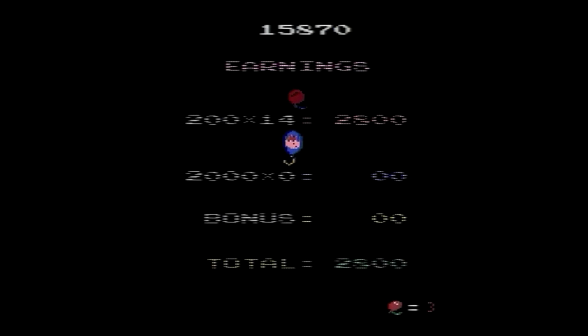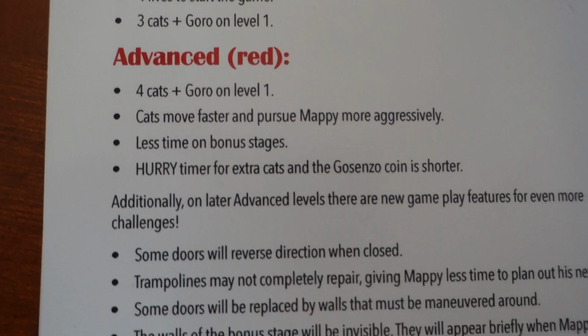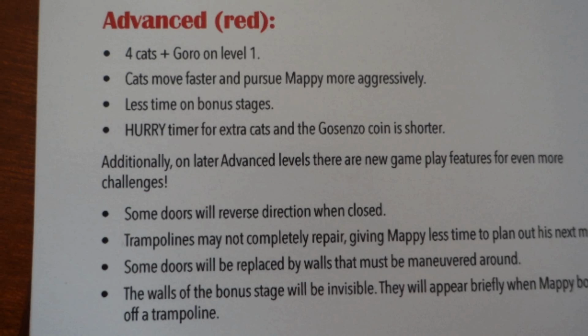According to the manual, there are a few additional gameplay features thrown in on the advanced levels. Some doors will reverse direction when closed. Trampolines will not completely repair, giving Mappy less time to plan out his next move. Some doors will be replaced by walls that must be maneuvered around. The walls of the bonus stage can be invisible. They will appear briefly when Mappy bounces off a trampoline.